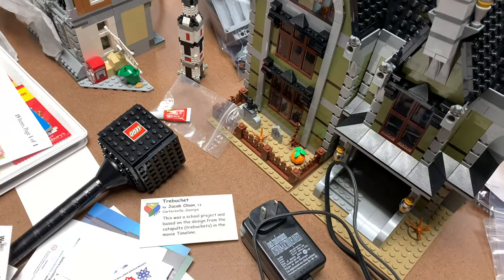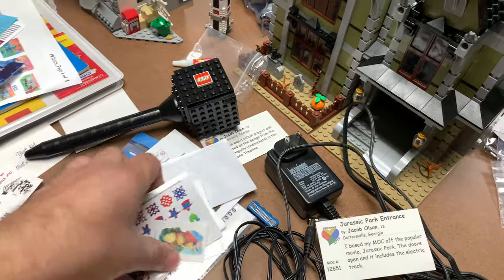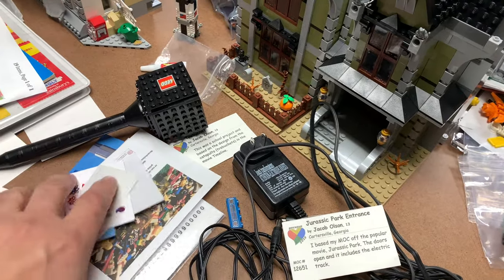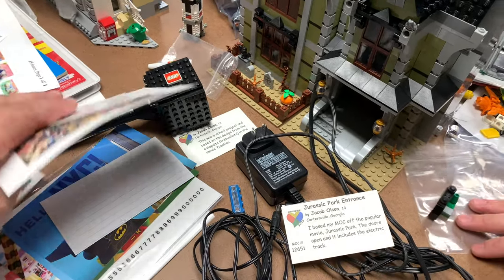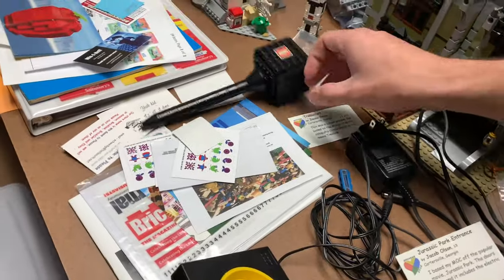Where's the other card? There was the Mos Eisley Cantina one. I don't know what I did with it. Oh well. So if you were 13, that means that was 2014. Because I brought it with that. Oh, it was a year. My trebuchet.